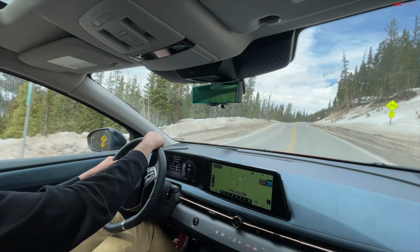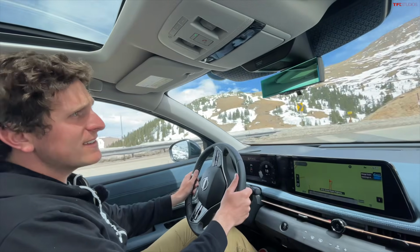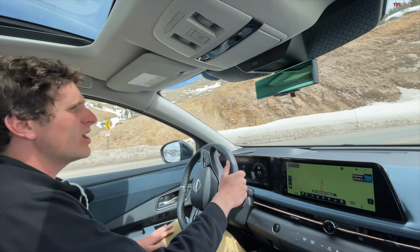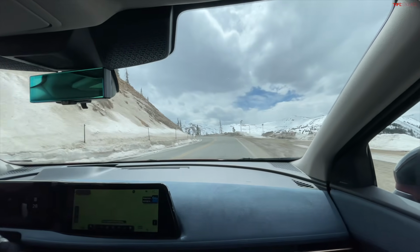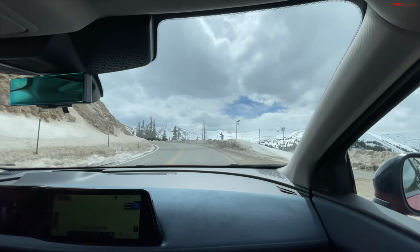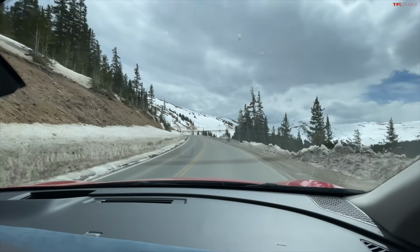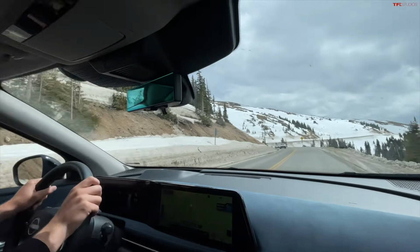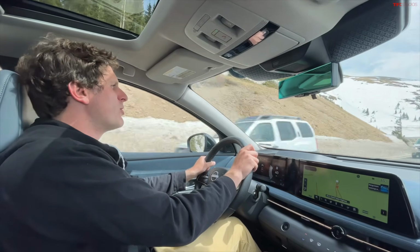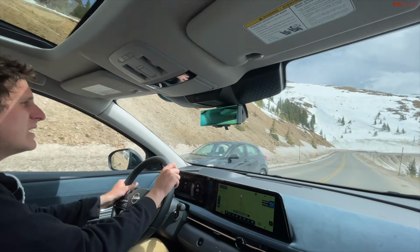We have exited the highway, and now we are cruising up Loveland Pass on our way to 11,990 feet above sea level. This is a twisty 2-lane road, and I have to say the Ariya is surprisingly fun to drive. Now this one does have the e-4ORCE all-wheel drive system with the dual motor setup, motor in the front, motor in the rear, and it's a very dynamic setup. It's really a lot of fun to drive.